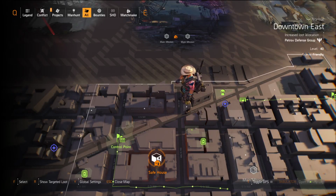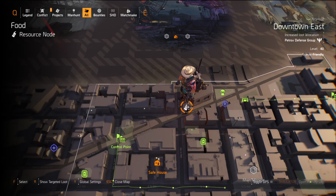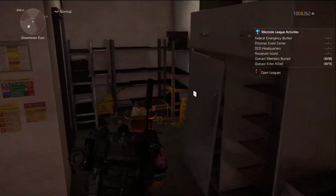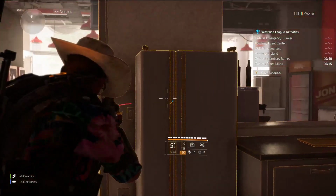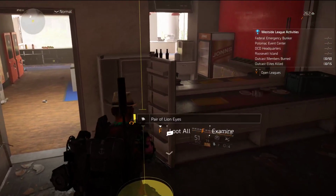The fourth pair is close to the final epiphany in that food resource node. As soon as you enter it, go to, let's say, the back kitchen, and then talk to that fridge to reveal the fourth pair.